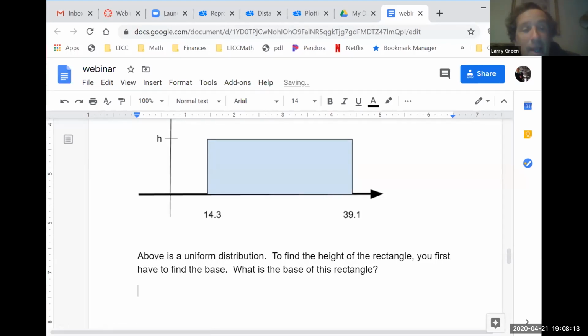Okay, and by the way, just to let you know, on Thursday in my statistics class, this is what we're doing. So this really does come up. So we're gonna spend a whole day on this, not just the base and the height, but everything else.